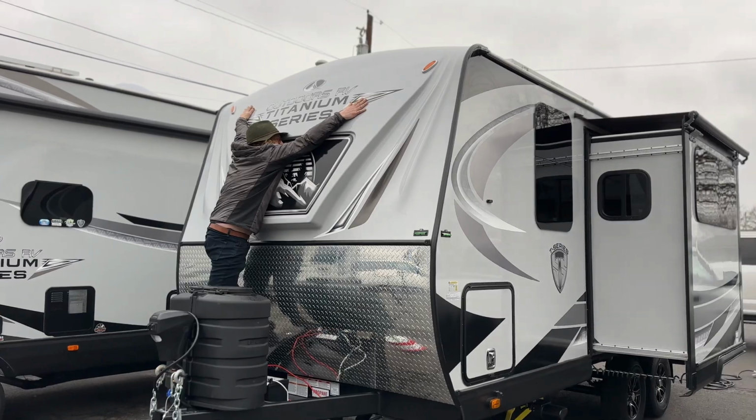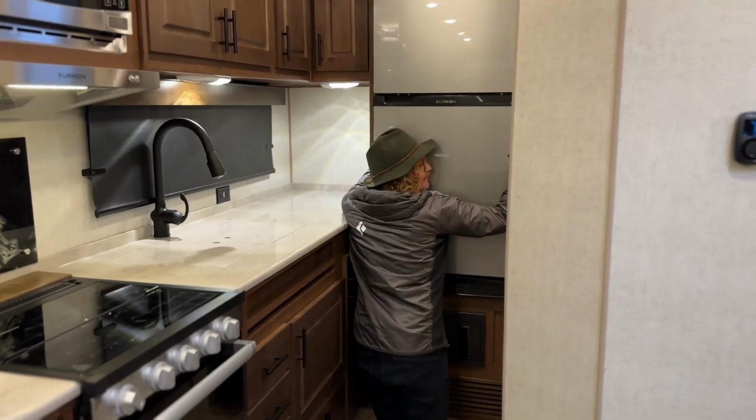It's very comfortable. Our off-grid adventures, we want to be comfortable. That's a big part of it too. We've had vans in the past. This is something a lot more livable. I'll show you inside in a second and you'll see the amazing space inside.